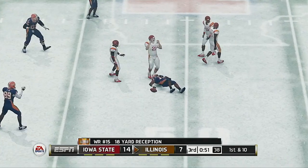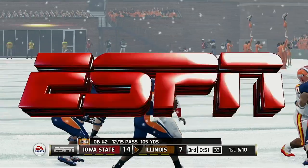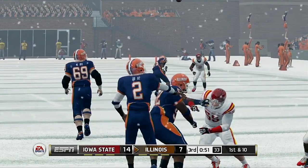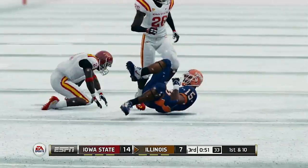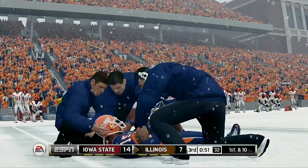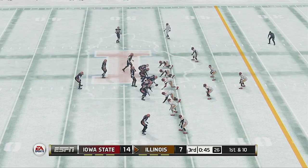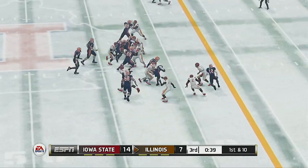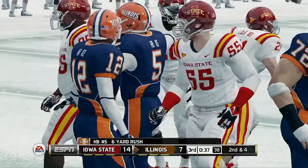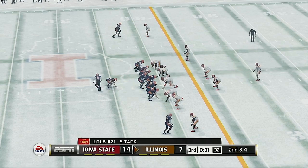Tackle made at the 47-yard line. And it looks like there's an injury down there on the field. From the 47-yard line, first down. Tackled after a decent pickup. Good for a gain of 6 yards. That'll make it second and four.